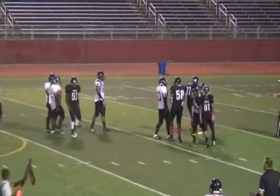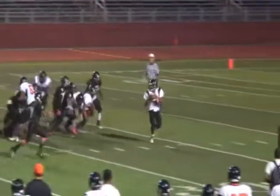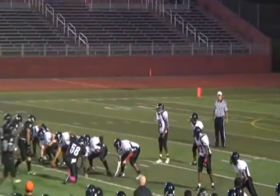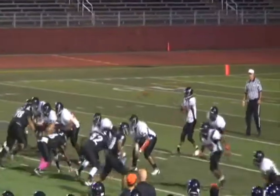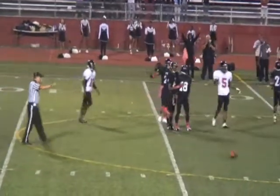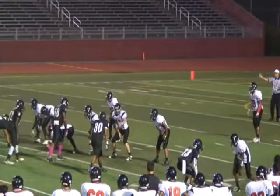Caught way in the back. All right, we got second and 23. Bad snap again. He's knocked out of bounds. Third and 30. Incomplete. Fourth down. Furness brings in the punt team. 6 minutes and 9 seconds.